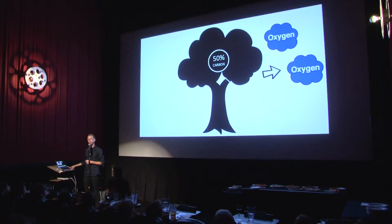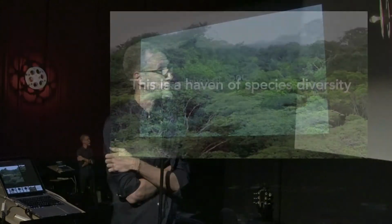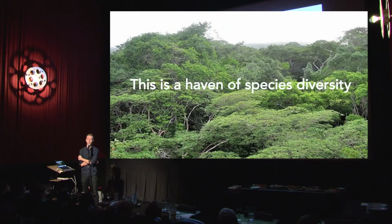But trees are these unbelievably benevolent beings. And they're like us. They just want to continue. They just want to have good lives. A really important other idea is that on land on Earth, 80% of all the biodiversity is in forests.